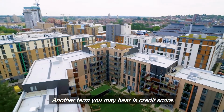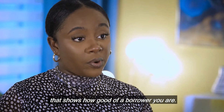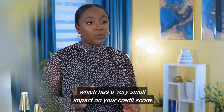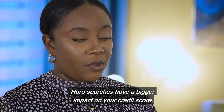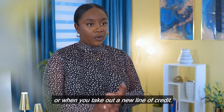Another term you may hear is credit score. A credit score is a score given to you by credit reference agencies that shows how good of a borrower you are. If you want to see how good your credit score is, you can look online. That carries out a soft search, which has a very small impact on your credit score. Hard searches have a bigger impact on your credit score. For example, when you open up a bank account, when you take out a new phone contract, or when you take out a new line of credit.